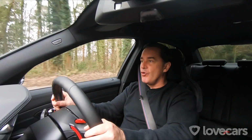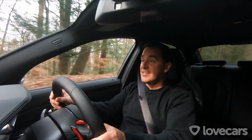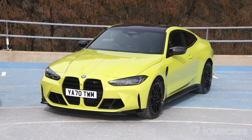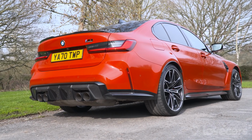So the M3 and the M4 have identical performance figures. In fact, the underpinnings are the same as well. I can't even tell them apart looking from the front. As soon as you move down the side of the car, you've got the beautiful coupe lines for the M4, the extra set of doors for the M3. At the back of the car, different boot, different lights.